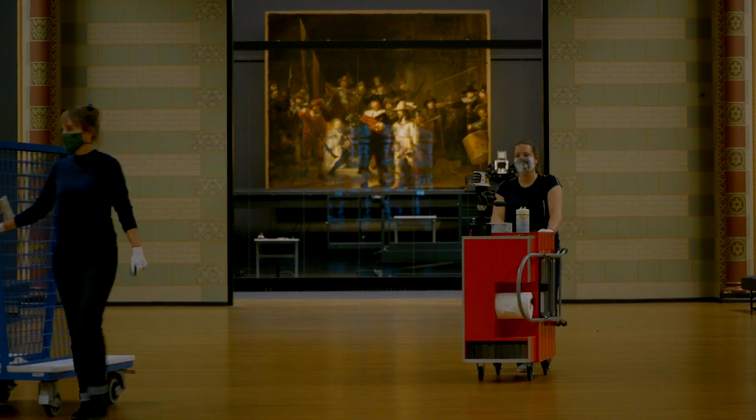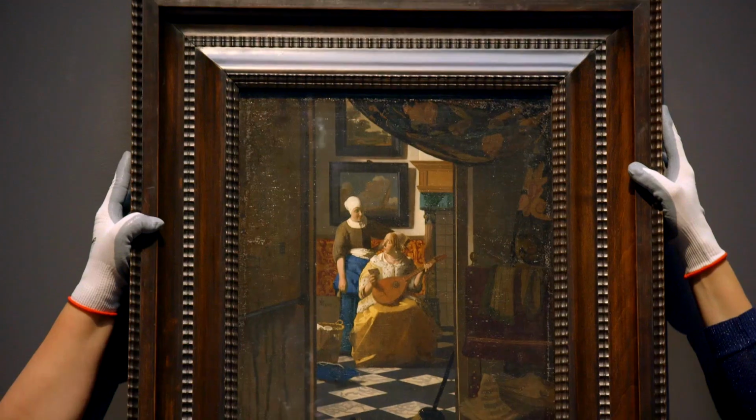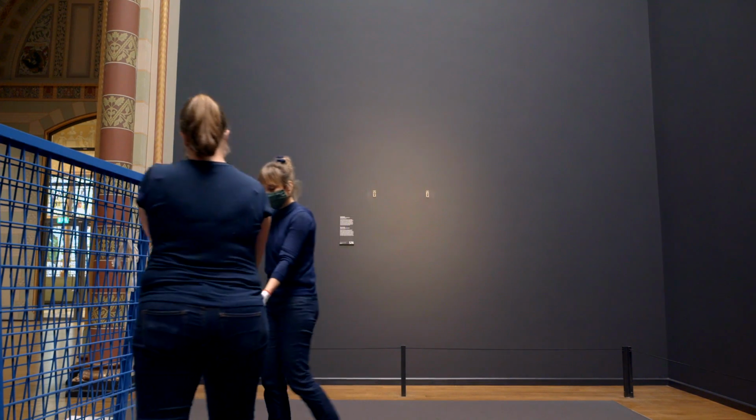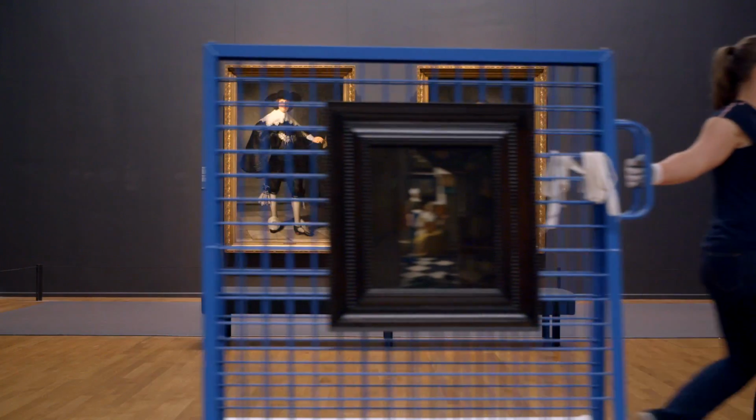I'm Katrien Keunen. I'm the head of science, and within this Vermeer project I'm responsible for the scientific research. We use different analytical techniques. These techniques are non-invasive, macroscopic scanning of the paintings, and you have to see it like a puzzle. We use different techniques and together we get a better idea how Vermeer made these masterpieces.